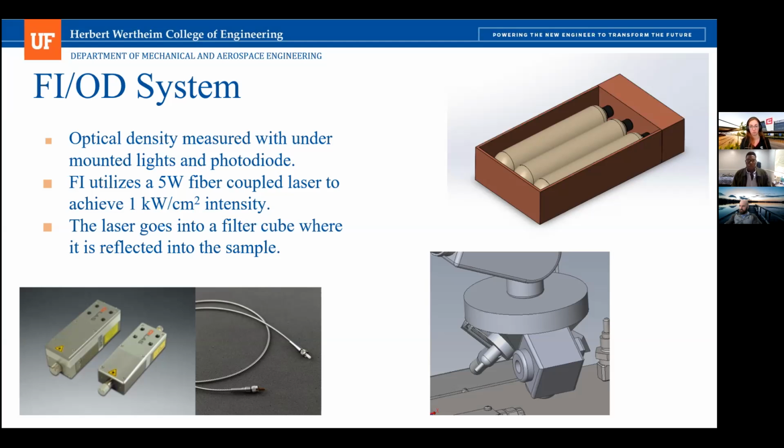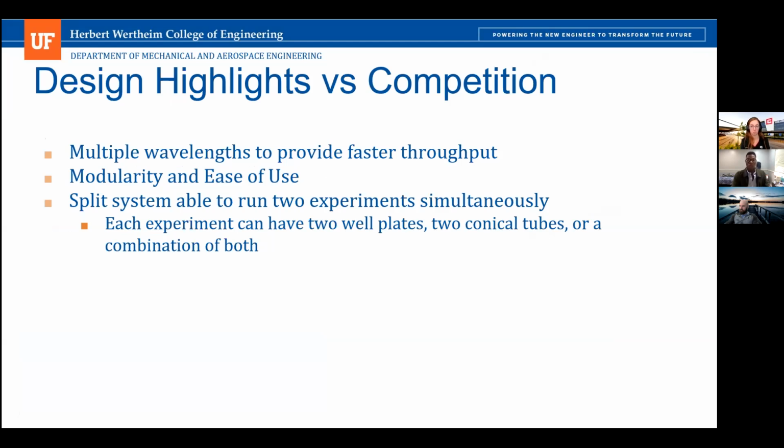Next slide. So some design highlights versus the competition is this multiple wavelengths. We have the wavelength of the laser, which is 640 nanometers. And also, two of the lights on the bottom there are going to be UV lights. That way you can irradiate the sample and kill ideally some cells, or you could run it for longer and kill all the cells if you wanted to do a sterilizing effect. So you can kill some cells and ideally have them mutate faster and with more genetic variety.